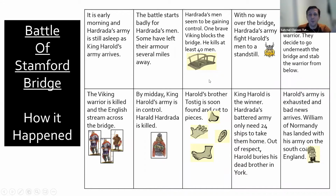Now, this is why it's called the Battle of Stamford Bridge. In order to attack and wipe out Hadrada's army, Harold Godwinson had to cross a bridge. This bridge is guarded by a Viking soldier, particularly called a berserker. And he is going berserk. He is absolutely mad with battle lust, with battle rage. He loves fighting. And he kills at least 40 men.